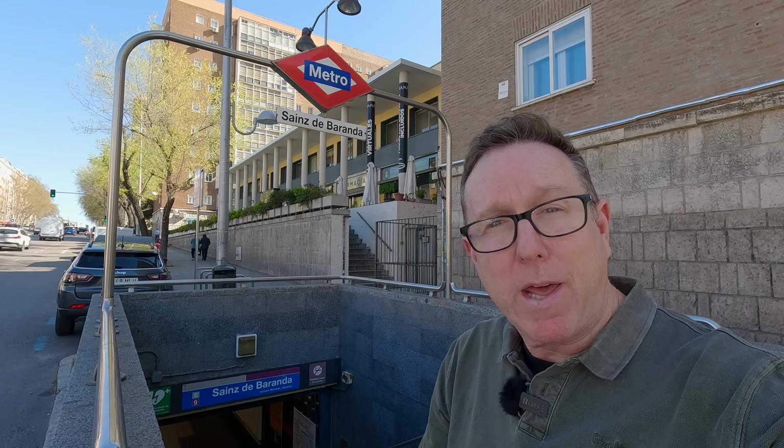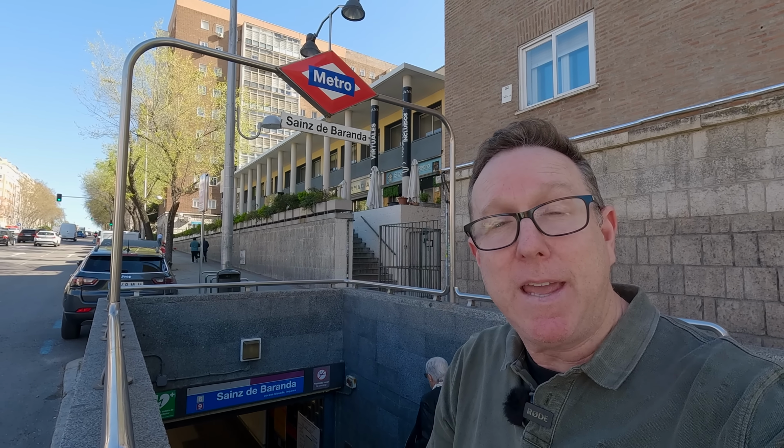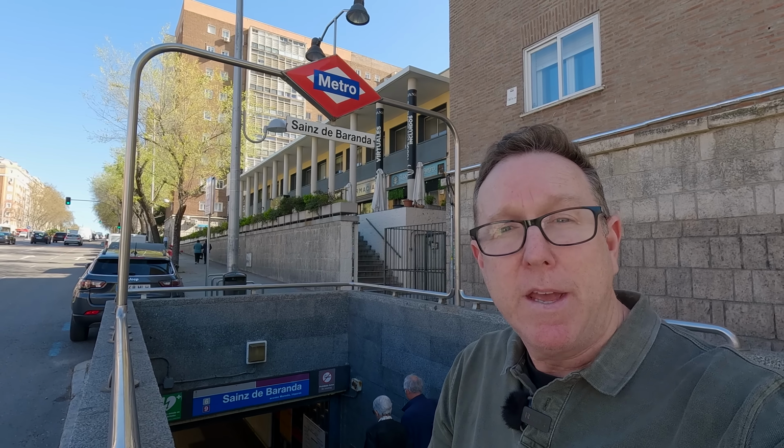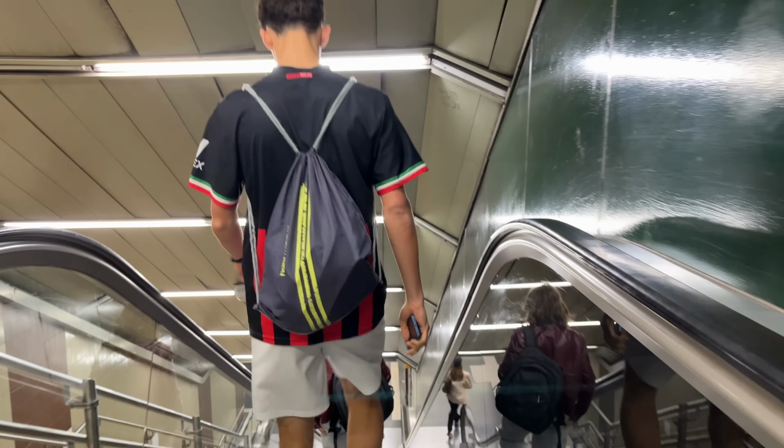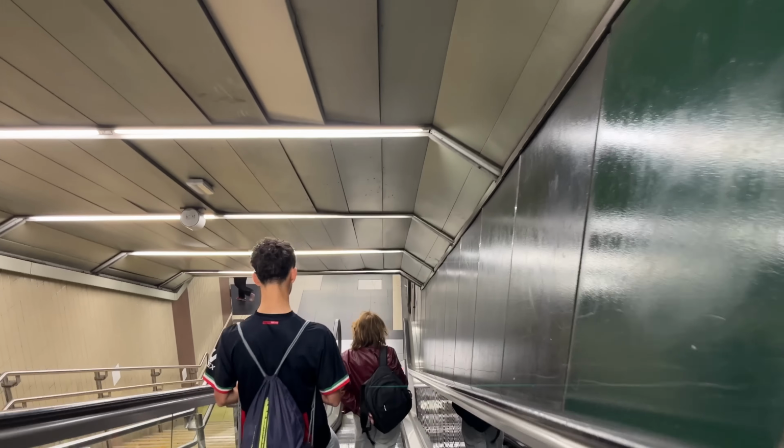Now first up, we're going to look at what, in my opinion, is the easiest and fastest way to get around this city, the metro. And we'll also have a chat about metro etiquette here in Madrid. Etiquette rule number one, always stand on the right-hand side of the escalator going down and going up. The left side, that's for people in a hurry to get to their destination.